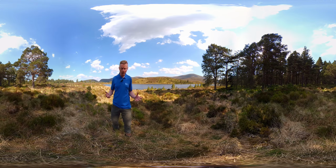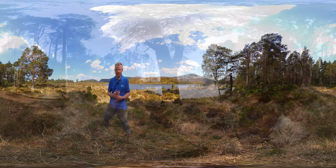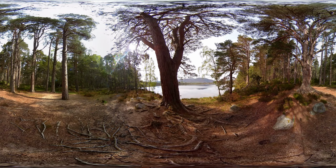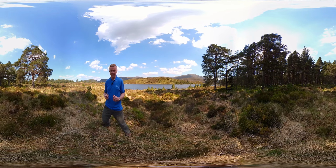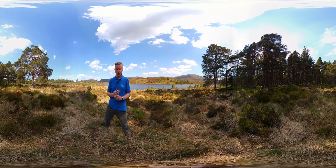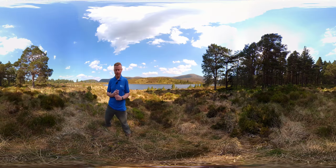But why is it important? Well, Caledonian pine is home to a range of species, some of them extremely rare and very threatened. Nearly 1,000 of our 5,000 recorded species are in need of help. They're rare or threatened species. So by expanding the forest, we can give them more scope and more areas to live.